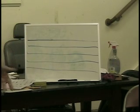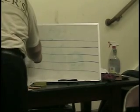Okay? Other thing, how do I know where one is? Well, one can be anywhere on this. One could be this spot here on that line, there. Or the number one could be down there on that space. Or the number one could be up here on that line. It could be any line or any space anywhere on the system, okay?